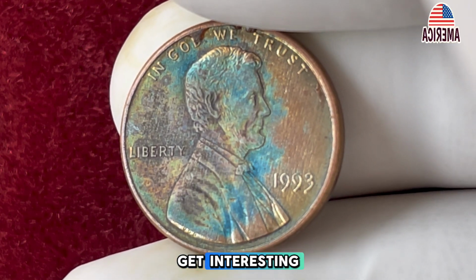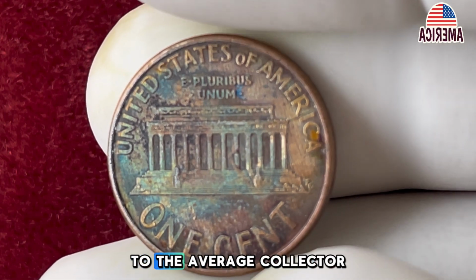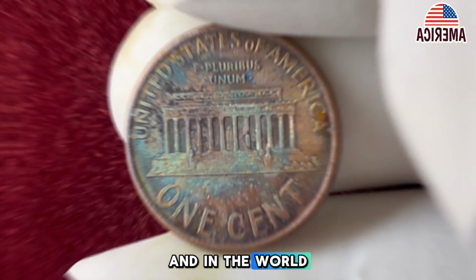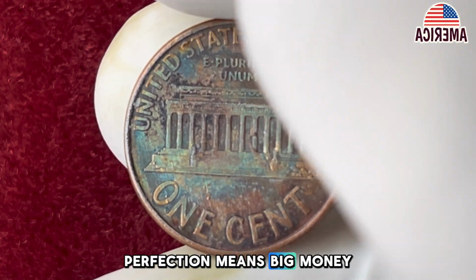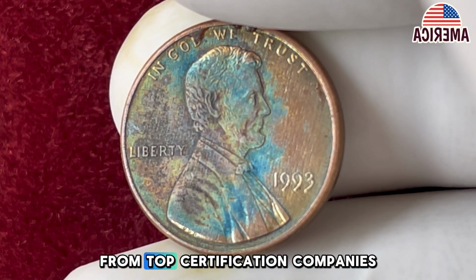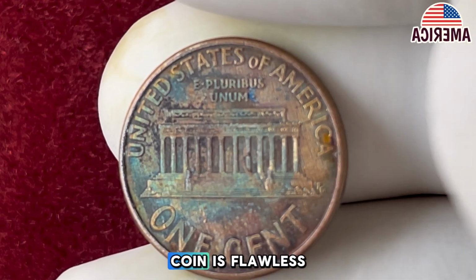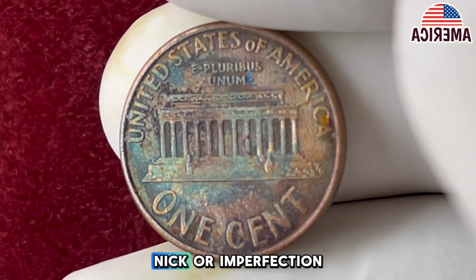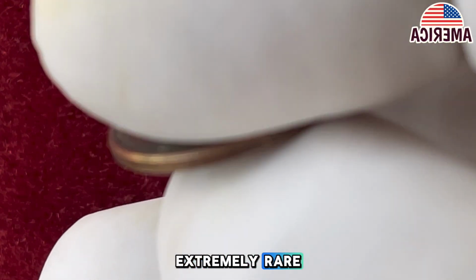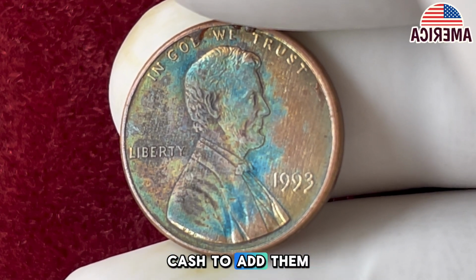But here's where things get interesting. Most 1993 proof pennies are simply nice collectibles, worth a few bucks to the average collector. But a very small number of these proof pennies are what we call perfect. And in the world of coin collecting, perfection means big money. These are the coins that receive the ultimate grade, PR70 Deep Cameo, from top certification companies like PCGS and NGC. A PR70 grade means the coin is flawless, not a single scratch, nick, or imperfection, even under 5x magnification. These coins are extremely rare, even for proof issues. And when they appear on the market, collectors will pay serious cash to add them to their collection.